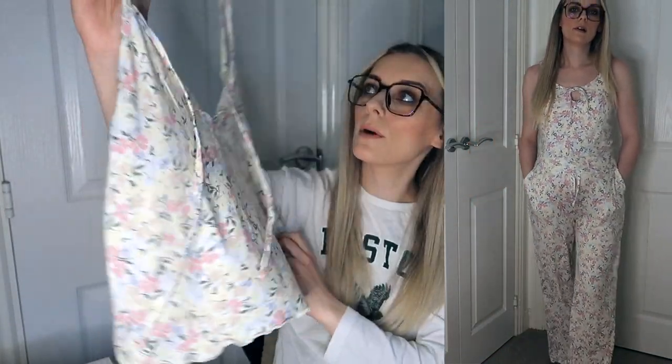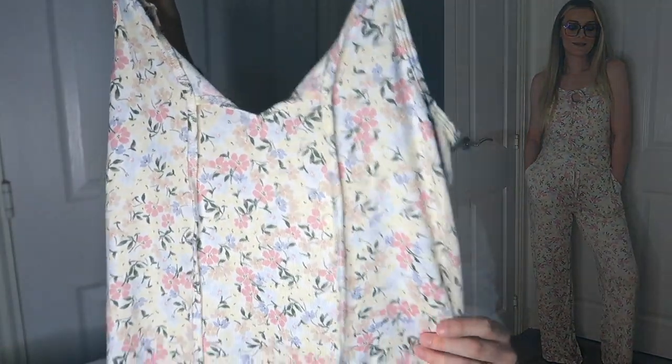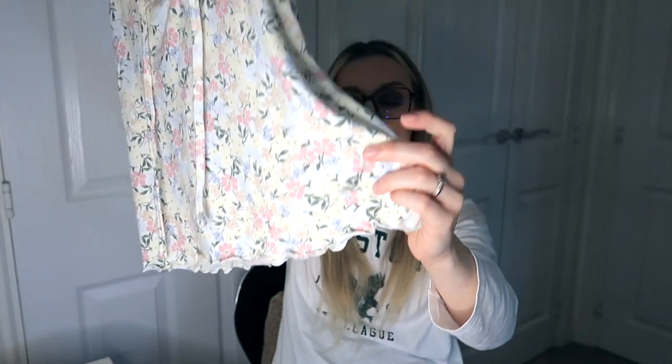Okay, so next up, I grabbed some PJs. They're really, really soft. I just liked the floral pattern on them. These I got in a medium. They were £10. I think you can adjust the waist on these ones as well. They're a wide leg. So I grabbed those, and to go with them in the small, I grabbed the little matching camisole vest with a little frill hem.